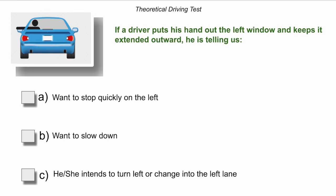If a driver puts his hand out the left window and keeps it extended outward, he is telling us he or she intends to turn left or change into the left lane.